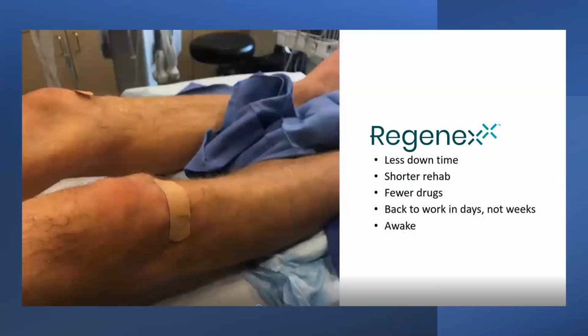So obviously we've talked a lot about this. These procedures are super minimally invasive. This is commonly what patients will see after we finish treatments. There may be just one or two bandages on the skin, depending on what we're treating, because we can do injections from very small sites in the skin.